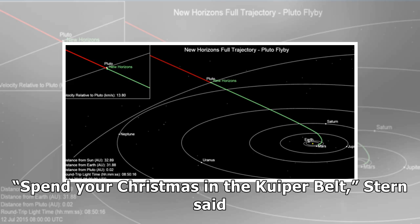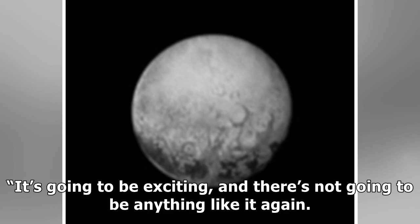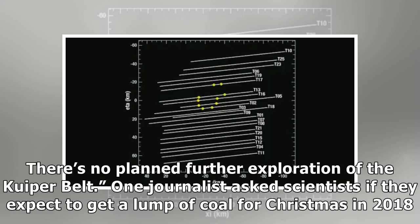Spend your Christmas in the Kuiper Belt, Stern said. It's going to be exciting, and there's not going to be anything like it again. There's no planned further exploration of the Kuiper Belt.